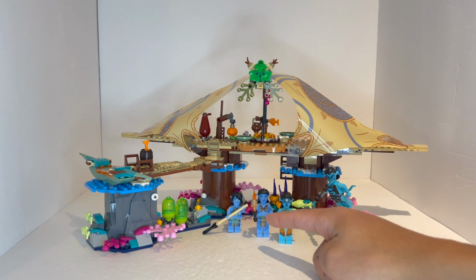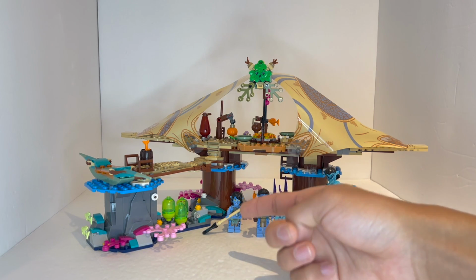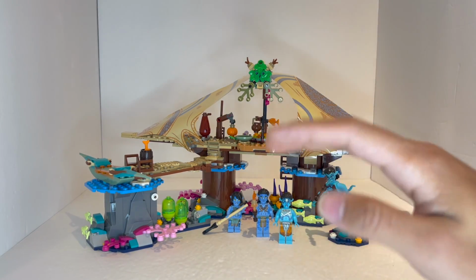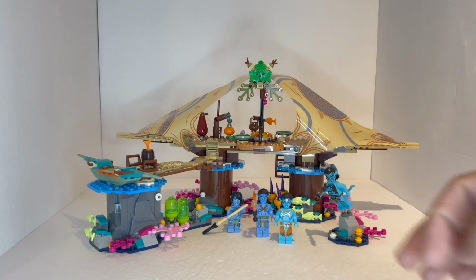It also would have been nice to maybe get Jake in a different outfit for this set as well, because you do have Neytiri and one of their kids, but you don't have Jake himself, and I do kind of wish that he came in a maybe casual outfit for this particular set, which I feel like would have added a lot to the set itself. Altogether though, I think it is a pretty good looking set overall, definitely very reminiscent of the actual film, and overall just a really good build in general.